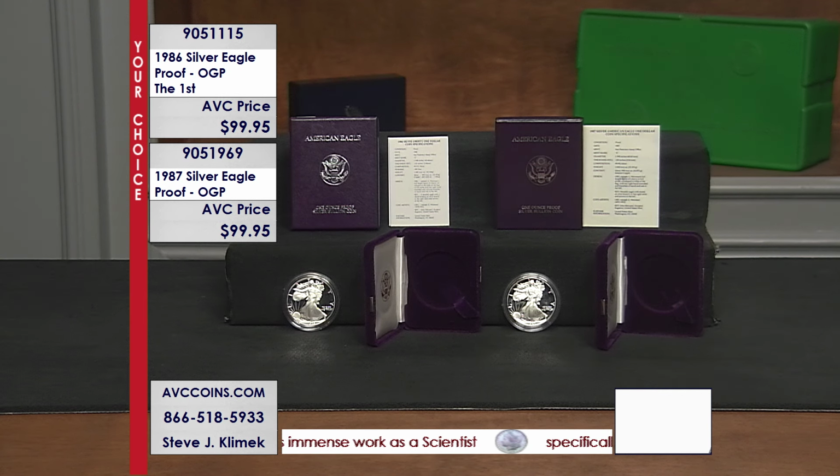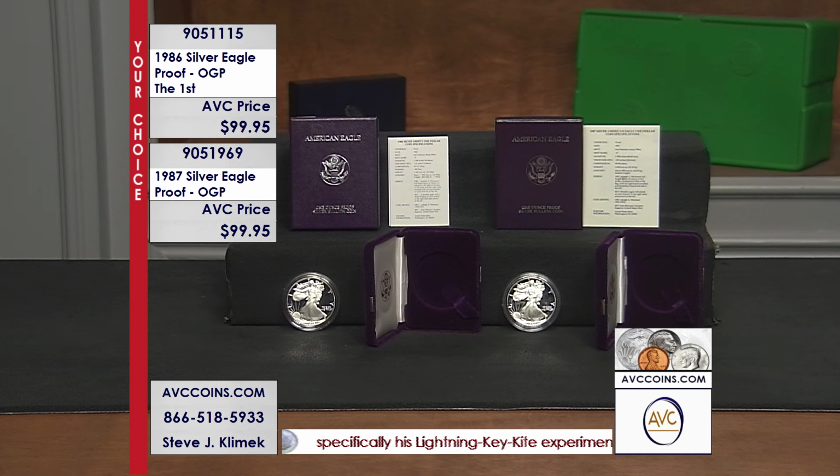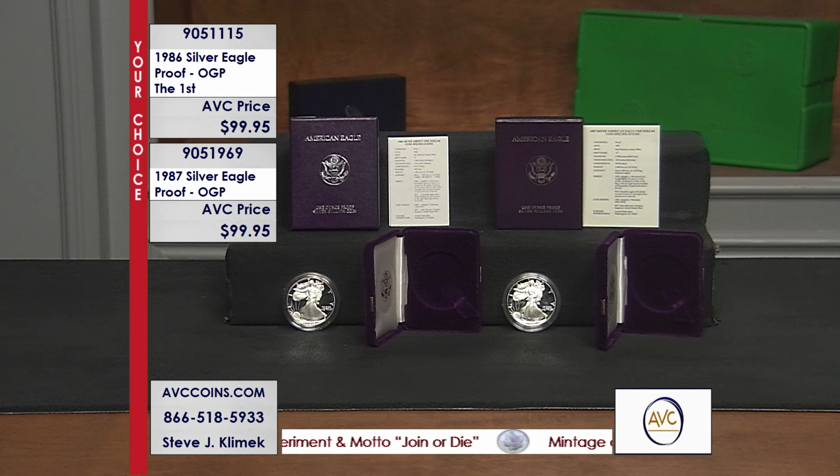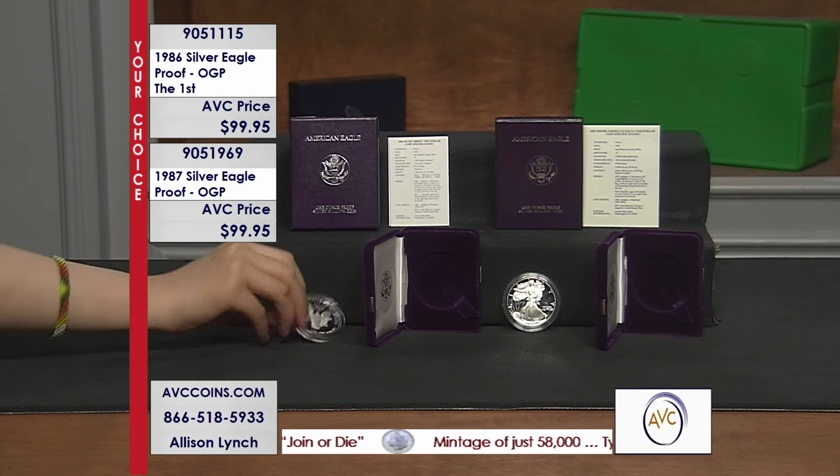But tonight, it's all about value, value, value. You referenced earlier the mintage figures for uncirculated versus proof. Our competition sells the uncirculated for what we're selling you the proofs. They're selling you the proofs for $159 to $165. The cliche in the industry is that's the AVC way. Basically, great stuff, crazy prices, next. And we do that 50 times tonight.